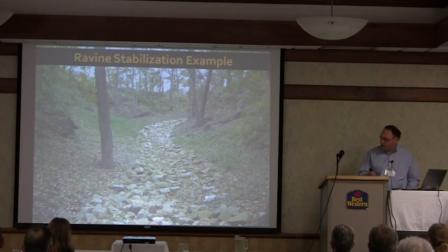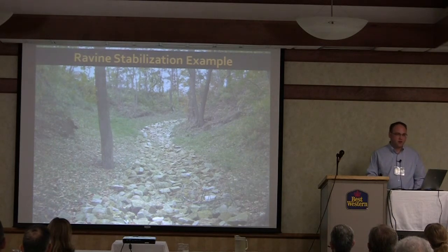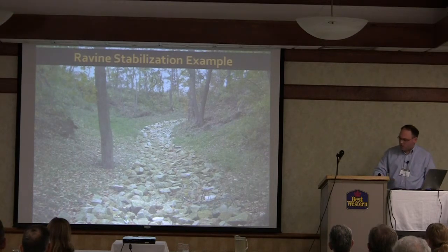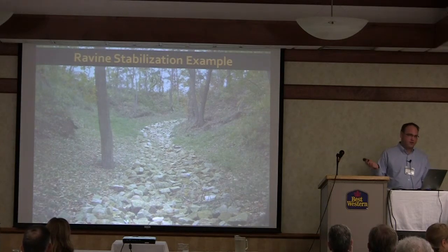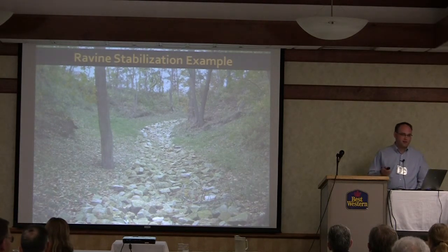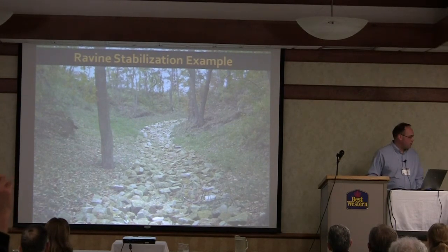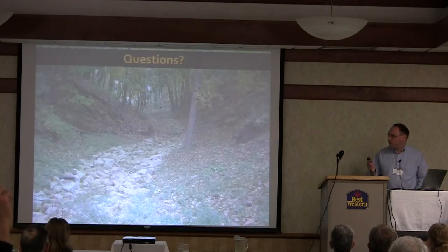So the vegetation has taken hold, and I think we're also helped in that because of the tree removal. A little more light was able to come into the core of it. So with that, this was $147,000. So this isn't your typical project, but elements from this could be applied to smaller scale projects. This was driven by some roadway issues and the residential issues, so that drives the funding. And I'm going to take questions.